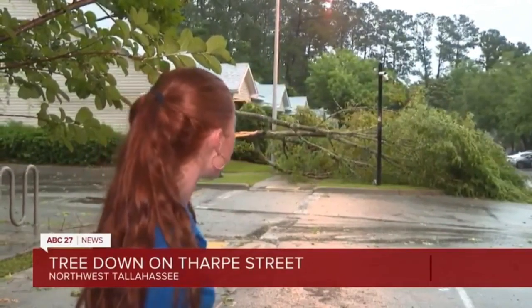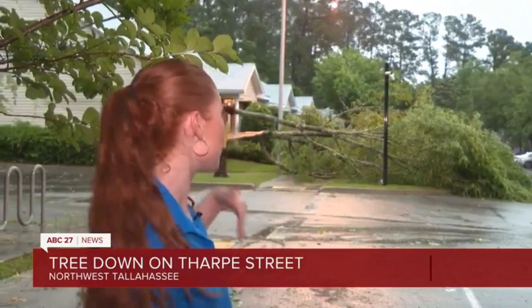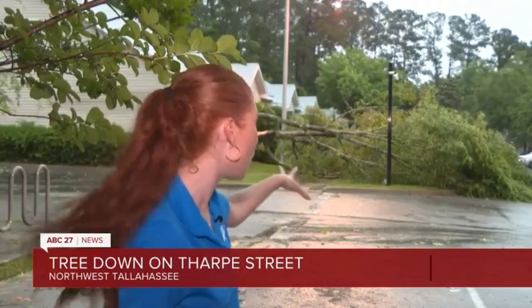I spoke to one neighbor who told me they heard the tree come down. It made like a cracking sound, and I'm actually just about to go and speak to the owner of the car, which the tree is currently sitting on top of. Other things I've noticed in the area, Tharp Street, currently the traffic lights are out, so please be careful when you are driving on the road. Watch out and be careful. There is still some lightning in the area as well. That's what we've got from Northwest Tallahassee. I'm Mayor Sargent.